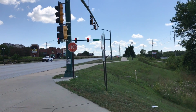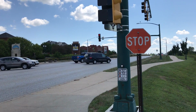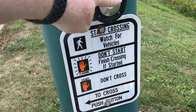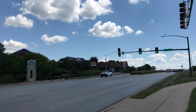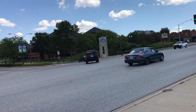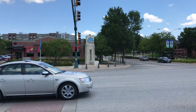The Iowa City Coralville area is really quite good about having well monitored and managed crosswalks. So I'm going to push the button here, and the east and westbound traffic just got the green light, so it's going to be just a couple minutes, and then we'll get a walk light across here.